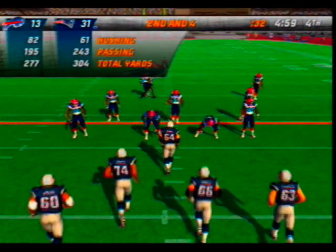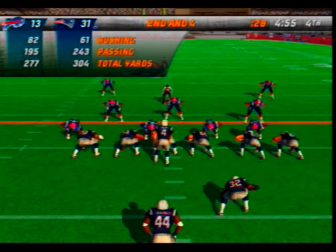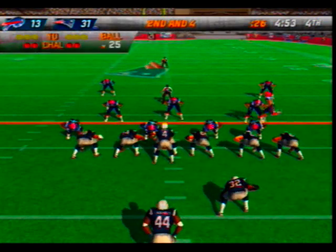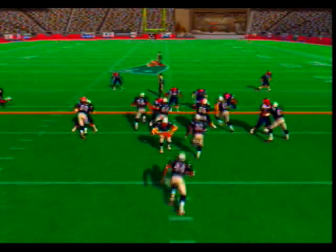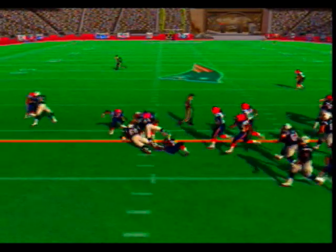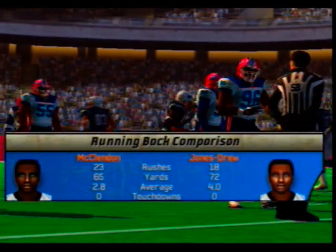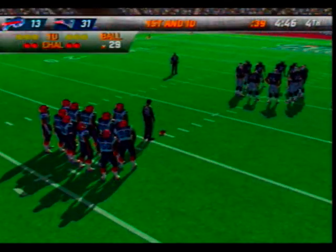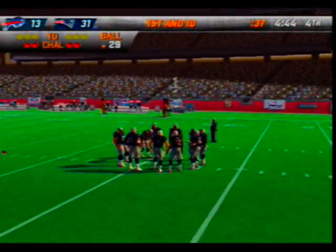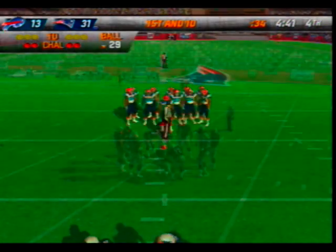Second and four. Ball on the 25-yard line. The Bills line up in a 4-3. Hands it off. And Collins comes up to make the play at the 29-yard line. That's some good stuff right there. You give it to your back, have a ball straight ahead for good yardage, and you get a new set of downs to work with.